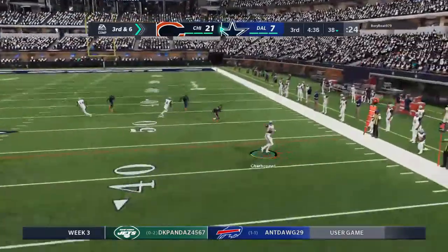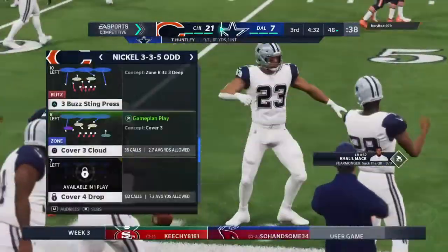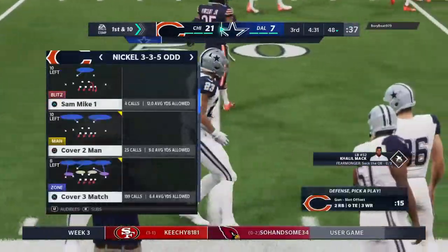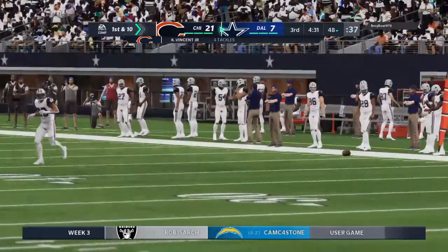Operating from the gun, Huntley looking for his running back, and he's got him. And he will have a Cowboys first down as they're able to get the third down conversion. Give him 10 there, good enough for a Cowboy first down.